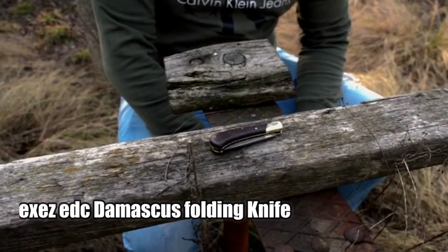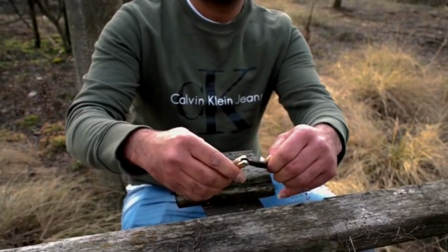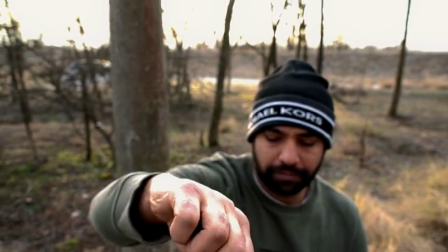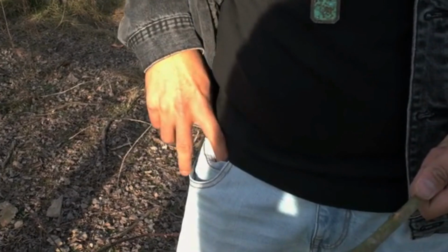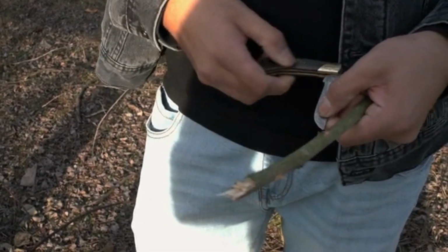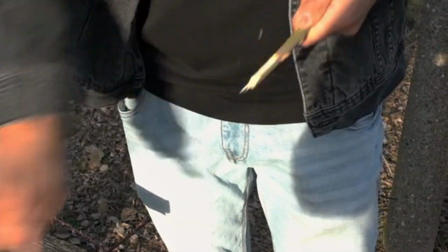Number 1. Bexez Damascus Folding Knife. The Bexez Damascus folding knife is a must-have for anyone looking for a reliable and efficient pocket knife. This lightweight and compact folding knife is perfect for everyday carry and is large enough to fit comfortably in average hands. The classic handle materials like rosewood and bone, as well as new materials like Arctic Storm, White Storm, and Damascus forged carbon fiber, make this knife truly unique and versatile.